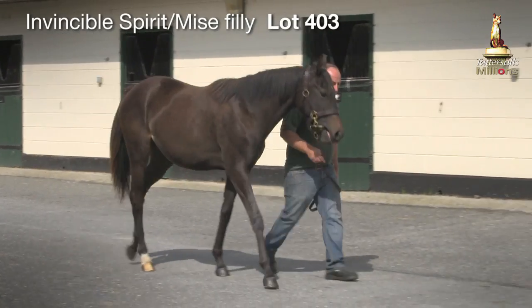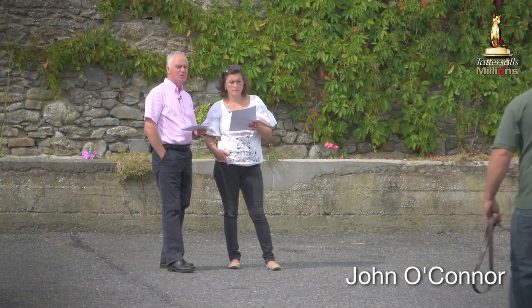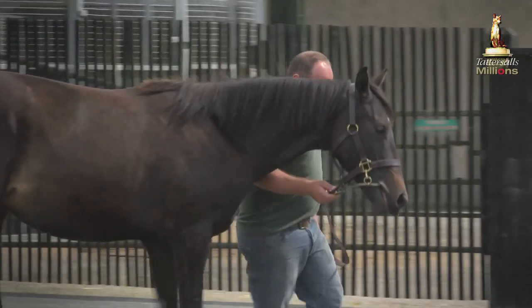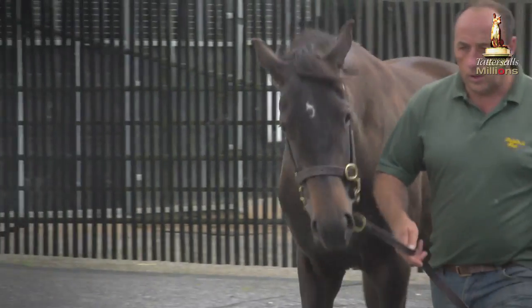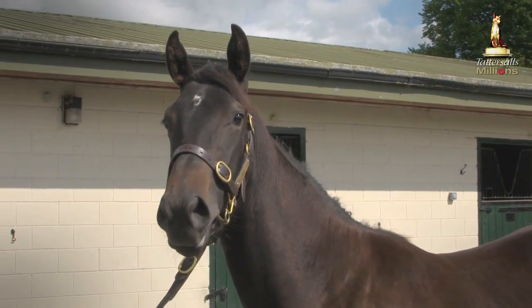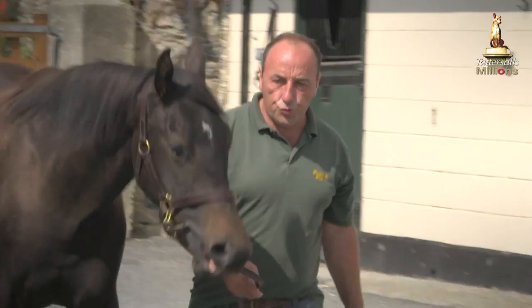This is the Invincible Spirit filly out of Meath, so that makes her a half-sister to Nahoodh, who won the Falmouth Stakes for Jaber Abdullah. She's also a half-sister to Fahad, a two-year-old colt by Dubawi, who sold for €1 million last year, and who's now very highly regarded in the Richard Hannon yard.